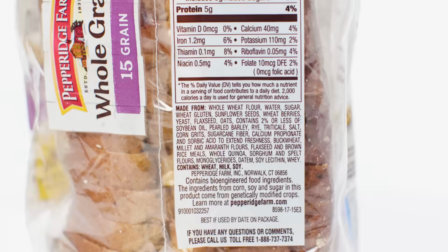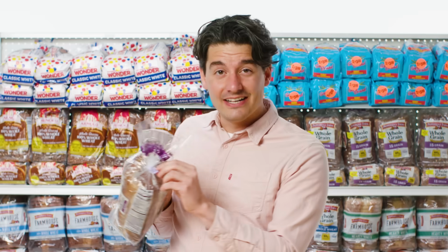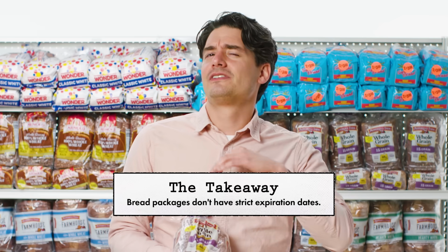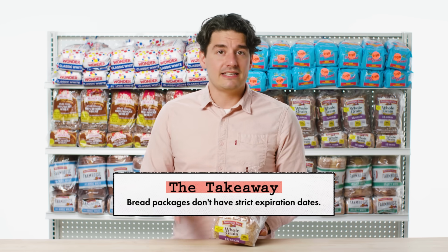After the ingredients list, you do see the best if used by date is on the package. It's listed up here on the little twist tie at the top. There are a few things where expiration dates are actually legally required, but treat the best by use date as a manufacturer's suggestion. As long as it doesn't look moldy, it is still completely fine to eat.